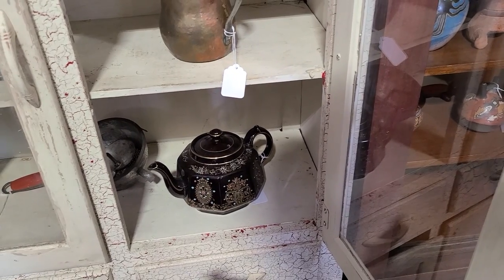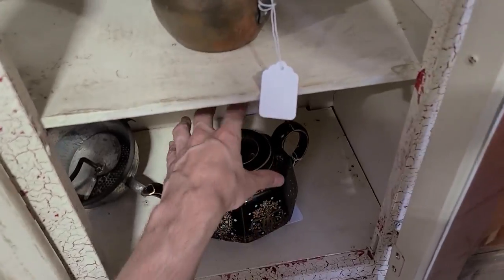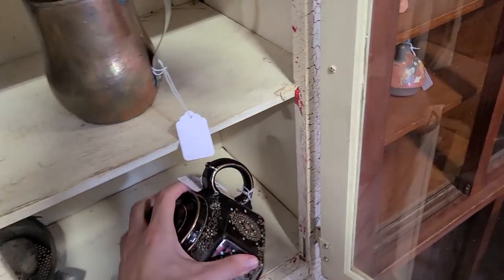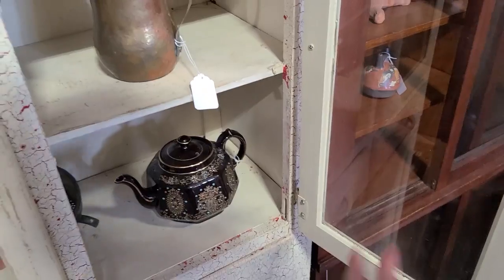This is made in England, and it's, I think, called Brown Betty. Is it Brown Betty? Did I make that up? Is her name Betty? I don't know. It's made in England, like I said. Maybe her name's not Betty, but I thought it was a Brown Betty.